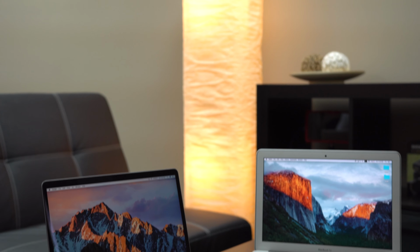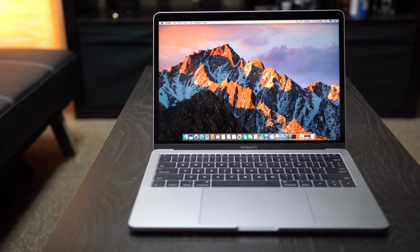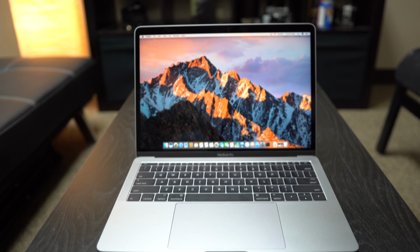With all this said, if you're looking for a portable machine in this price range, don't mind using a few adapters until more USB-C devices are available, the 2016 13-inch MacBook Pro beats out the MacBook Air in almost every way.